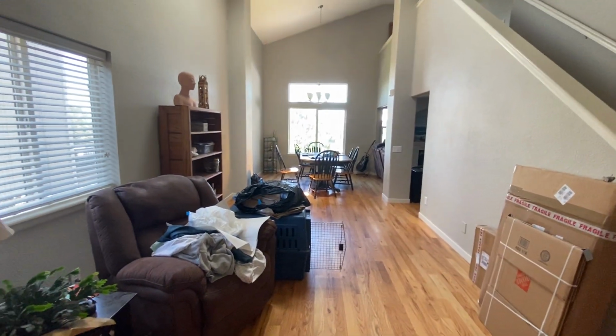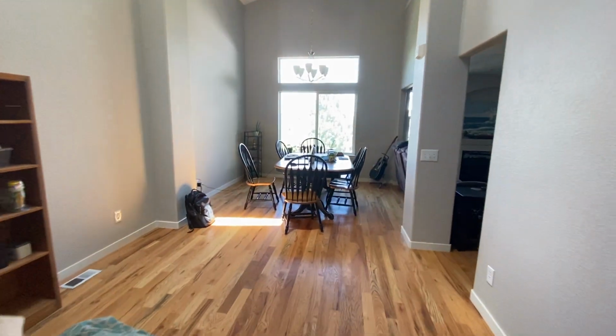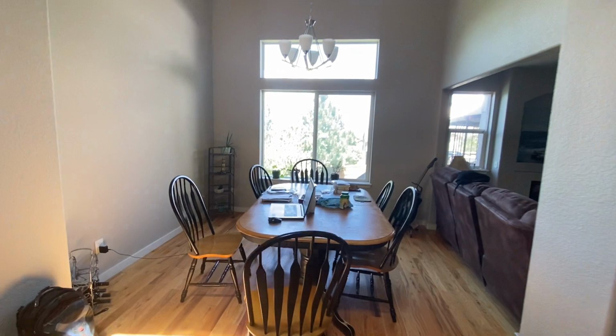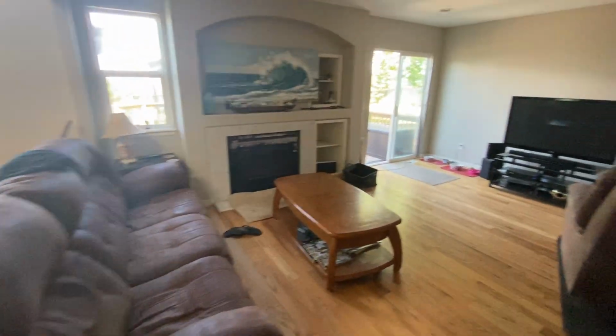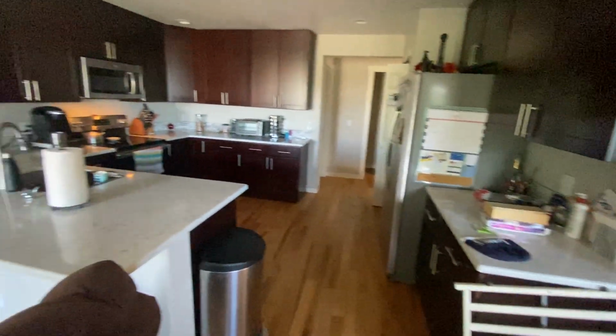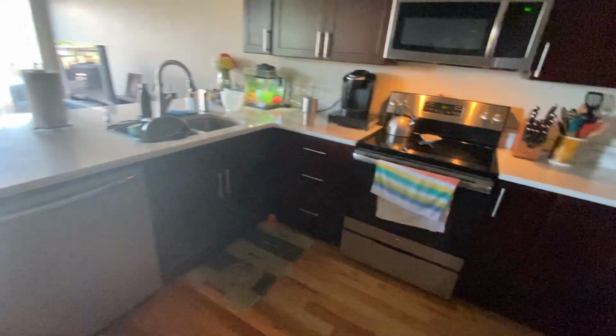Okay, it's a little windy today, but here we have our main level, our dining room, fantastic large northerly facing windows, let in lots of natural light. We've got our dining room, our living room, flowing through into our kitchen, quartz countertops, cherry wood cabinets, stainless steel appliances, and beautiful hardwood floors throughout.